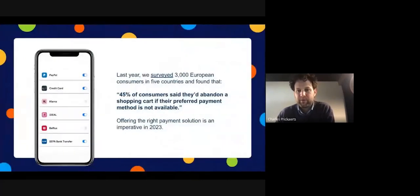So what we did last year is we surveyed over 3,000 European consumers, and they taught us that over 45% of consumers say that they would abandon a shopping cart if their preferred payment method is not available. As you might know, every country has some specific own payment methods. For example, Ideal in the Netherlands or Jotform in Germany. And you really want to offer that payment method in that market. Otherwise, a lot of consumers will actually not shop with you. And given a lot of development around buy now, pay later, for example, and other alternative payment methods such as wallets, offering the right payment solution is even more important in 2023, and we expect it will be even more important in the future. So very important to keep up with the latest developments on that front.